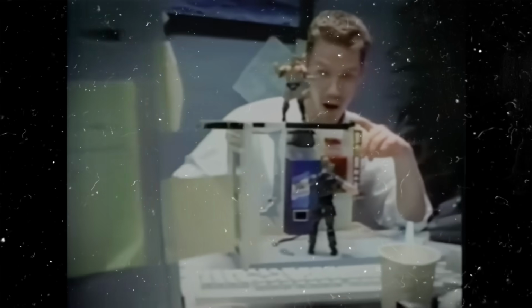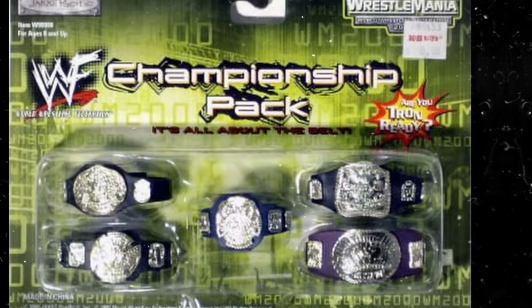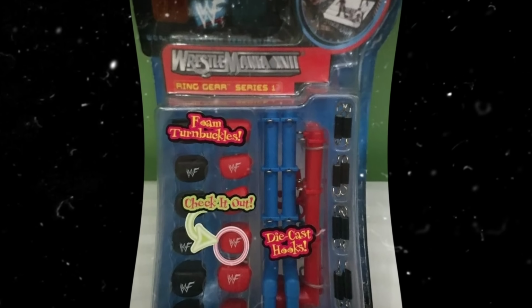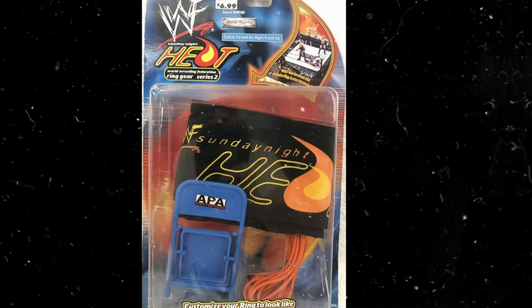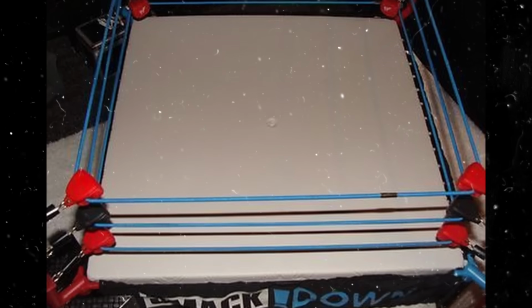By 2000, Jakks Pacific had firmly established itself as the leader in wrestling toys. With the WWF riding high on the success of the Attitude Era, fans were demanding more. More rings, more accessories, more ways to expand their wrestling universe. And Jakks would deliver in a big way. For the first time, Jakks gave fans an insane number of accessories, including the ring gear accessory sets, packs of extra turnbuckles, ropes, ring skirts, and mats to customize the rings. These would allow kids to transform their rings from a basic setup into a fully branded WWF show.